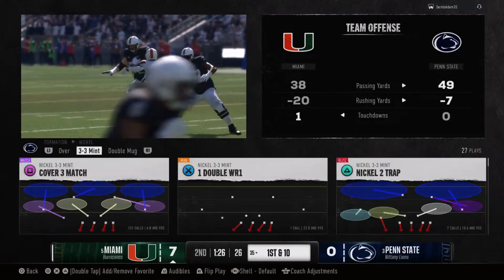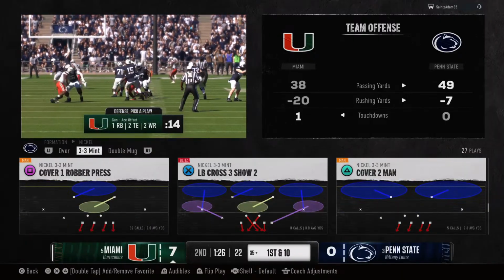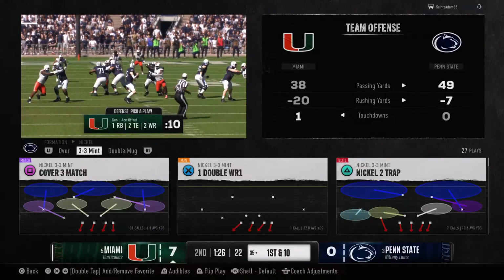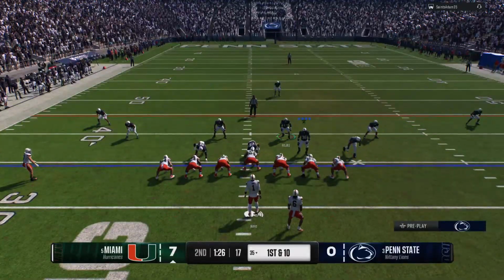Chris, I like the call here going for it on 4th down, but the receiver has got to do a better job of knowing exactly where that 1st down marker is and run that route a yard or two beyond the sticks to be able to give yourself a chance to pick up the 1st down. Instead, the defense comes up with a stop and they get the ball back.